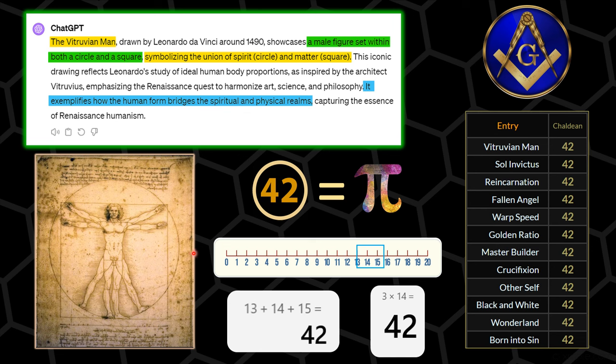And the square ultimately represents Earth. It's measurable. We can build with the square. It's a 90-degree angle. And it's generally a symbolic representation of the Earth, or matter, whereas the circle is immeasurable due to the nature of pi, and thereby is a representation of heaven, because heaven is immeasurable.